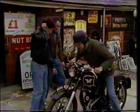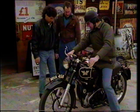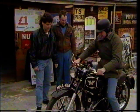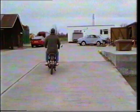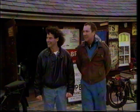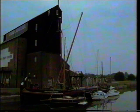Right, now then. Which way is first here? Get the bike on the boat, unfortunately.